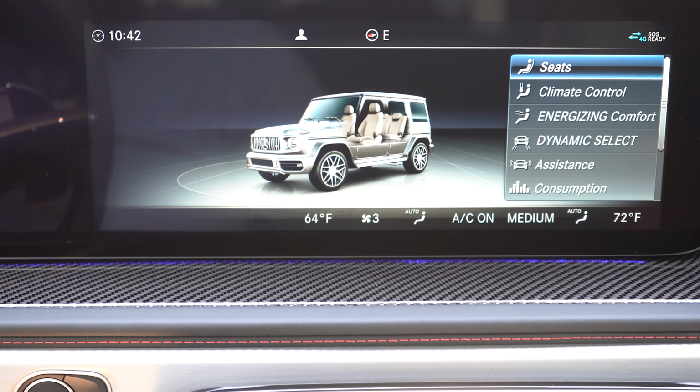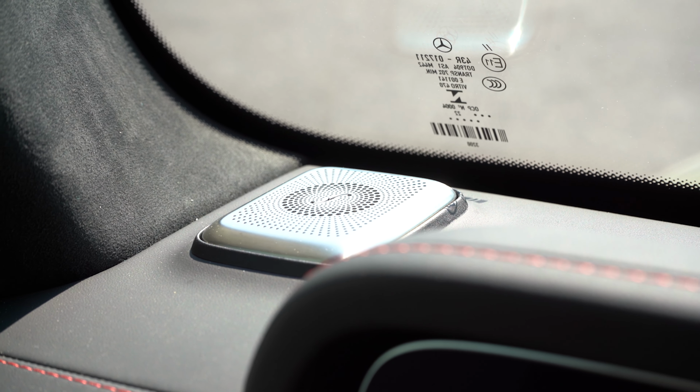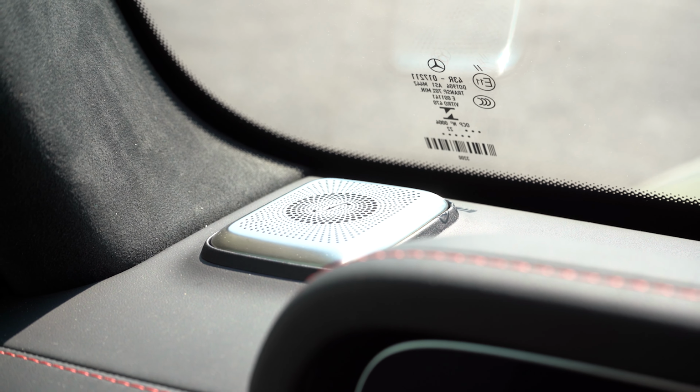And so when it comes to the sound system on the G-Wagon here, you will get a standard 15-speaker Burmester surround sound system with 590 watts. So having mentioned that, what do you guys say? Let's go ahead and turn on the radio, see what we got playing today, and let's test out the clarity of this one.